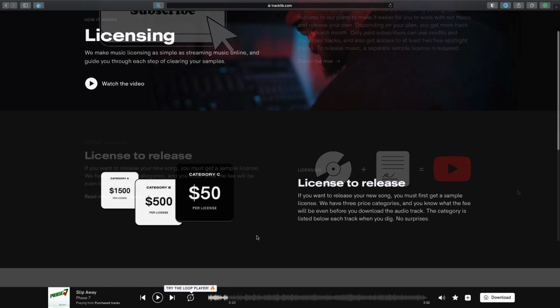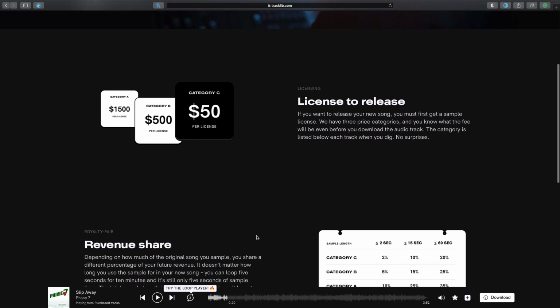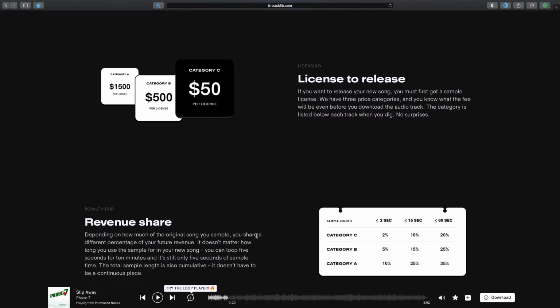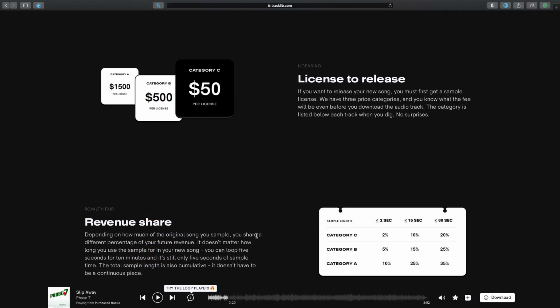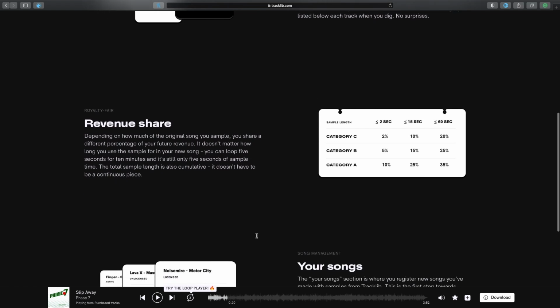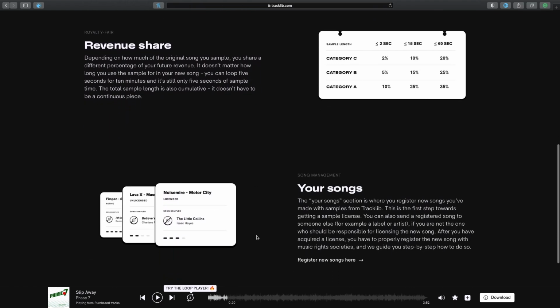Then, if you decide you want to release the song you made using said record, you can license it through Tracklib for a licensing fee. Each record on the site is put into either one of three categories: A, B, or C. Each category has its own licensing fee, A being the most expensive and C the cheapest, with over 90% of the records on Tracklib being category C. The final part is the revenue share, and it's calculated by how much of the record you use in your song. This is not the overall length of your song, but the length of the sample, or the combined length of the samples you took and used.